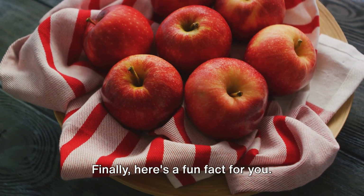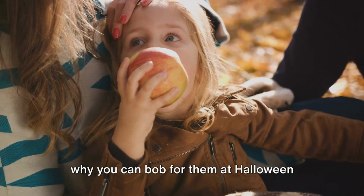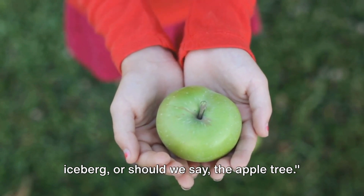Finally, here's a fun fact for you. Did you know that apples float because they're 25% air? That's why you can bob for them at Halloween parties. And that's just the tip of the iceberg. Or should we say, the apple tree.